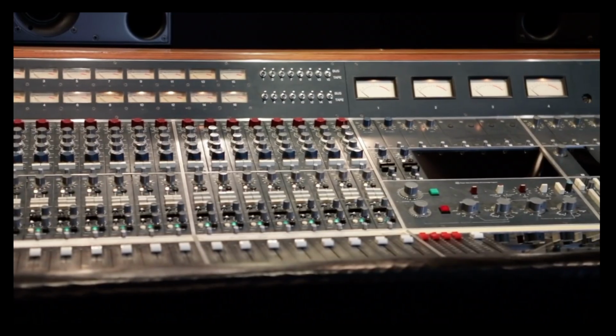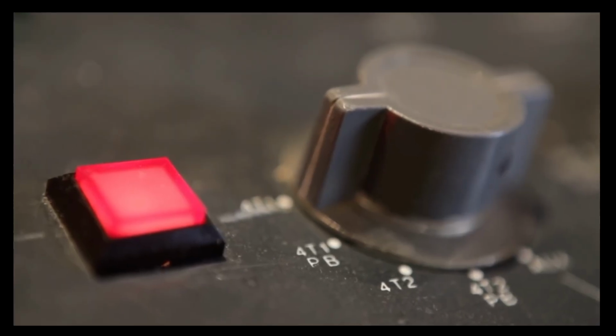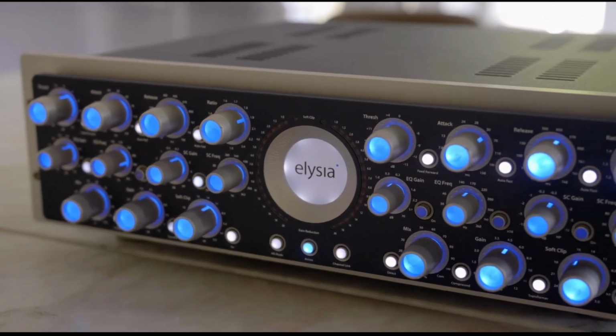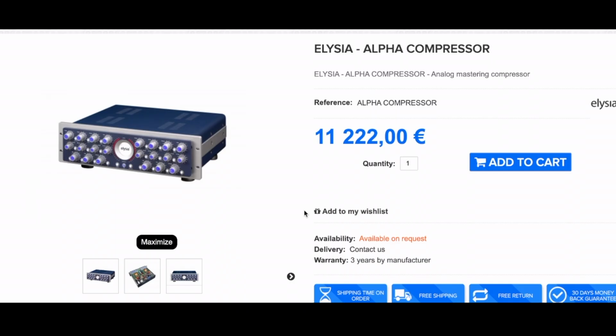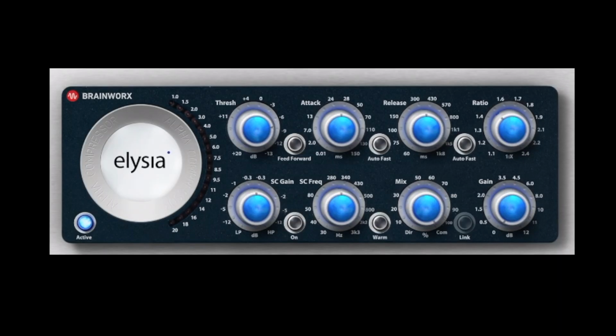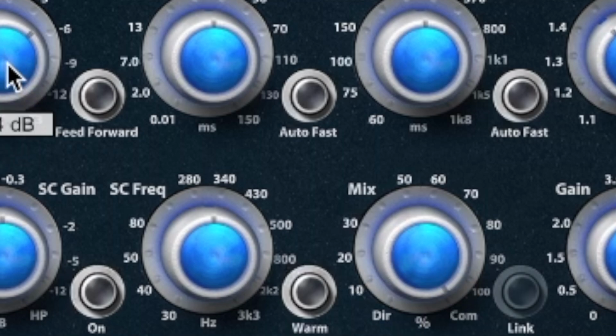Number 1. Something I've realized over the years is that however much I love analog dirt and color, it's also really important to have a couple of more transparent compressors in your toolbox. And in my opinion, there's nothing better than the Alicia compressors. In real life, they're $10,000 German built compressors that are super high-endy and classy. And even though they're more transparent compressors, they still have some sort of sound. Plus, you can add a transformer into the chain, giving them more color too.